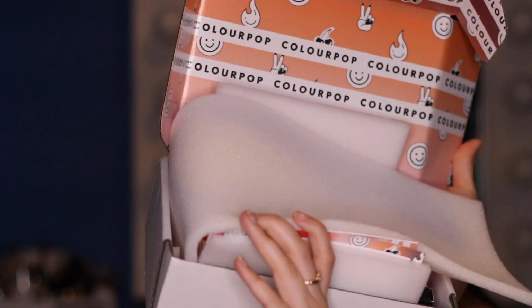A package from ColourPop, and I have never ordered from ColourPop before, but everybody on YouTube talks about ColourPop, so how many times can I say ColourPop in one sentence? So I placed an order. The only thing was I found that the shipping took a really long time. I ordered it on the 2nd of this month and I just got it yesterday, which was the 15th. So it did take a little bit longer, but it's also because of what I ordered. I'll explain that in a second.